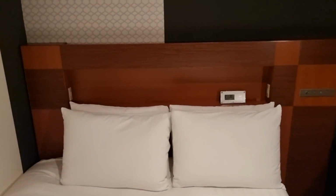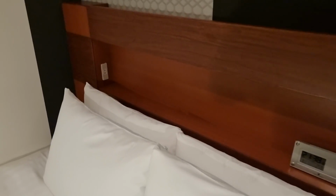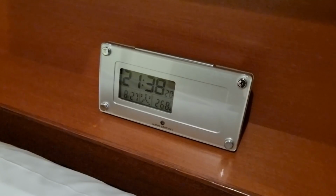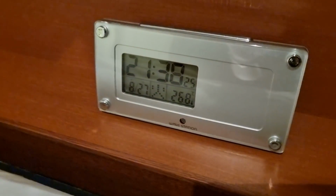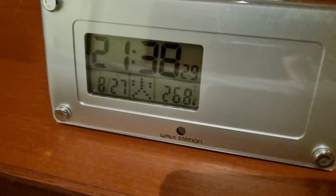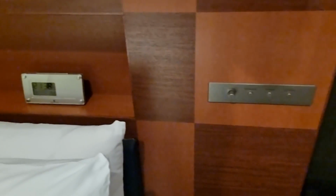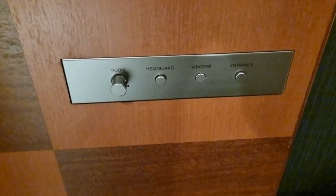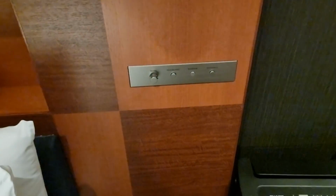Along the headboard there, you have a shelf with outlets on either side, and you also have a clock here that shows the temperature. I'm sorry, it shows the date, and oh yes, it does show the temperature there. And then you have the light controls for the room. The room itself is actually quite dark, even with all the lights on.